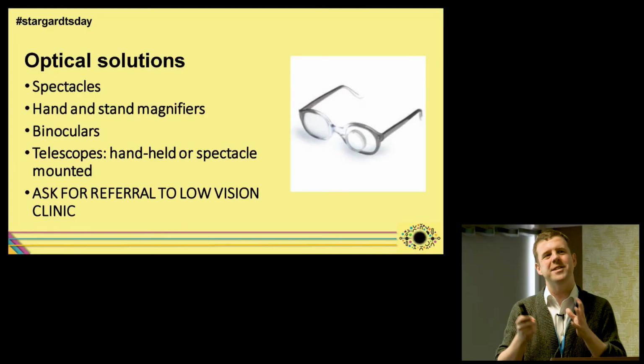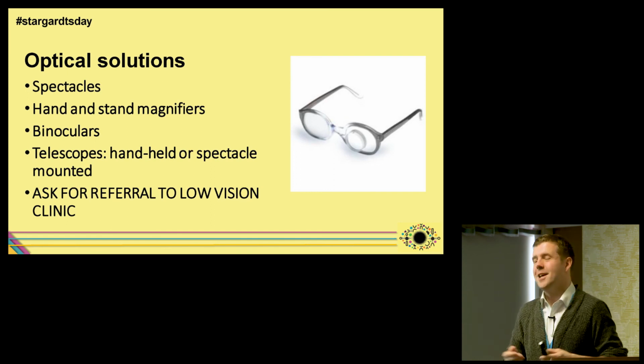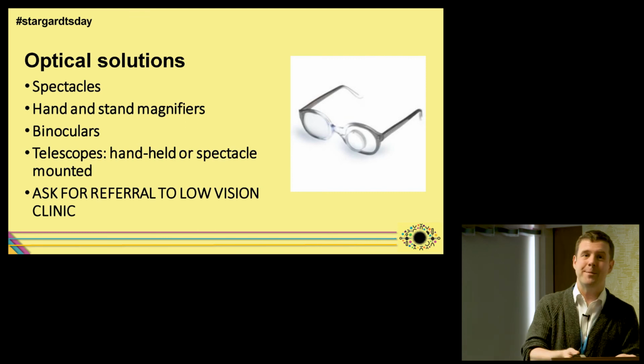So to start off with, I know Andrew said this is boring, and to a certain extent it is, but we still work with optical solutions as well. So even though there's these exciting things, it's still important that people with Stargardt disease have the best glasses. Just because you have Stargardt disease doesn't mean you can't be short-sighted or have astigmatism or need reading glasses as you get older. And all of these things, sometimes people overlook because they think, well, the problem's at the back of the eye. I don't need to make sure I get my eyes tested so often. But it's important we give people the right spectacles.